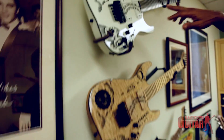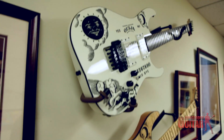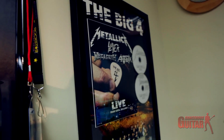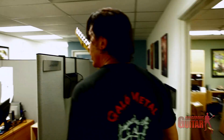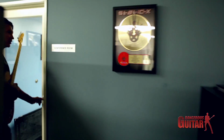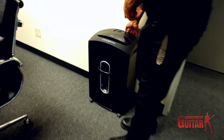Anyways, look at these guitars. We got the Ouija board guitars, the Rat Pack guitar, that's pretty cool. A whole bunch of gold records, if you're impressed with that kind of thing. Makeup, Photoshop, reality. Alright. This is like going into the White House, into the Oval Office. ESP doesn't have any real shredders on their roster, so they had to go buy one.